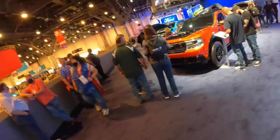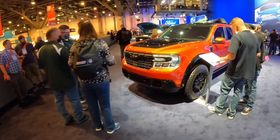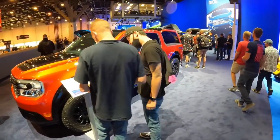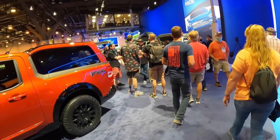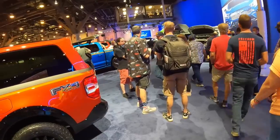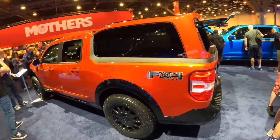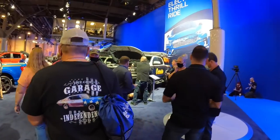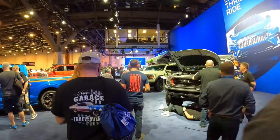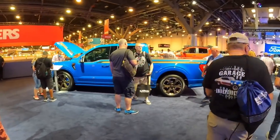Now here is the rest of the Ford booth. They have everything in here. You know, they've got Bronco Sport, they've got the trucks, Broncos, overlanding stuff. It's just a lot of stuff to take on. And I wish I had time to stop into one of them and maybe interview some people, but there's just no time for it. It's too crowded, it's too loud.